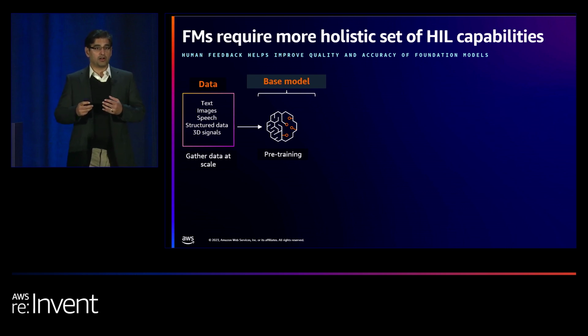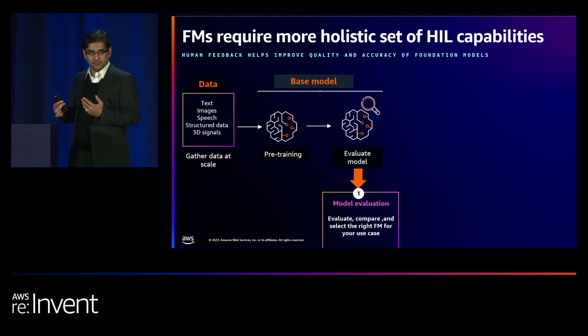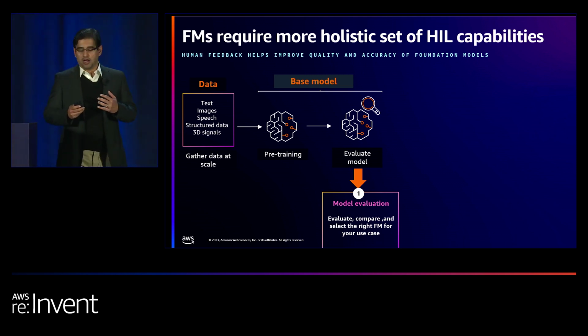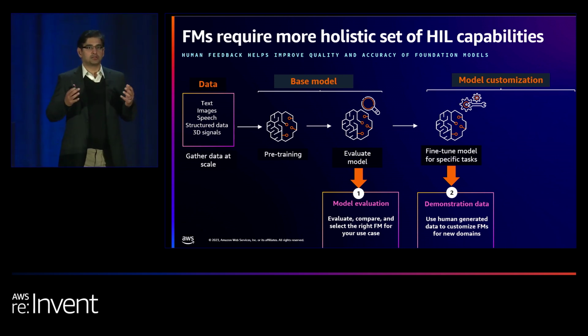But you want to figure out, firstly, whether that model is answering things accurately. So you would evaluate the model. And that evaluation may not just generally be about accuracy, but about other dimensions, which we'll talk about. As you evaluate the model, you will also go through a process after the evaluation of fine-tuning the model. That model fine-tuning or customization can be done in multiple steps.